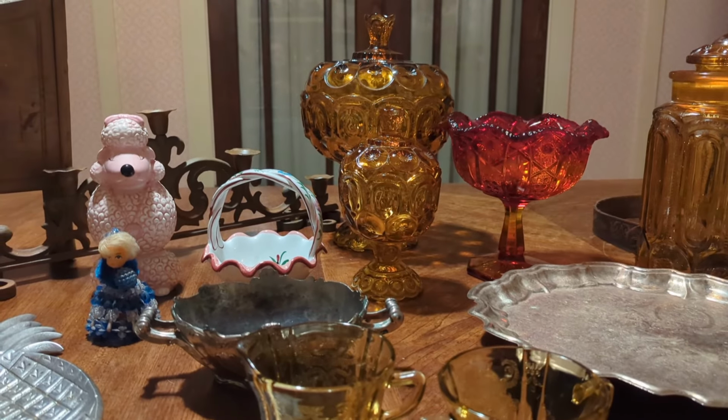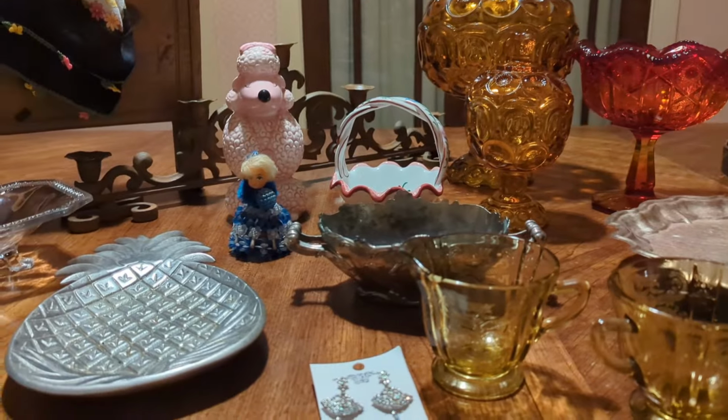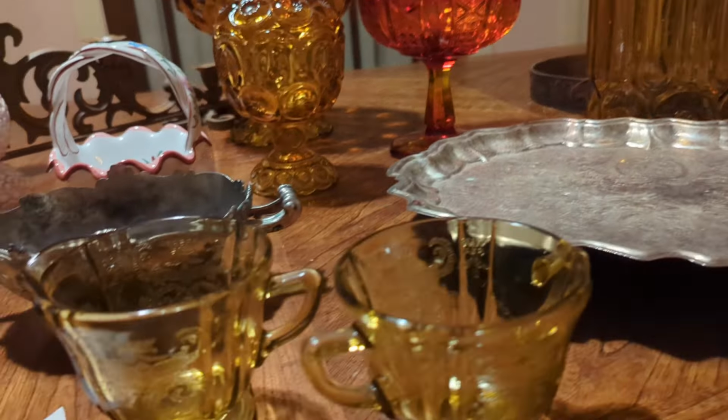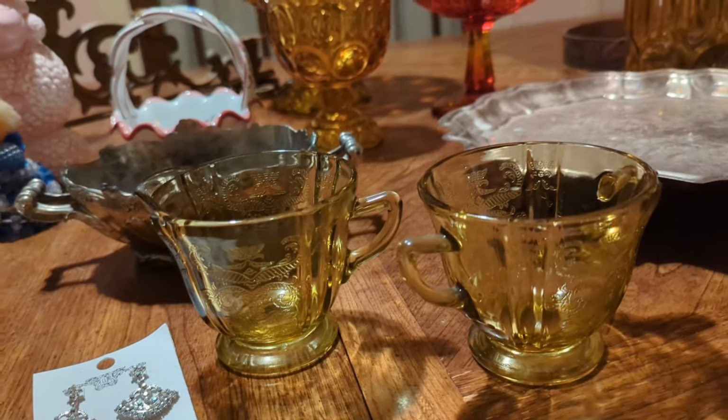Okay, so this is the final installment of the Highway 80 sale hauls. There's a lot of Ellie Smith here, guys. Oh my goodness, amazing. I finally found some good glass and I was just so, so excited.